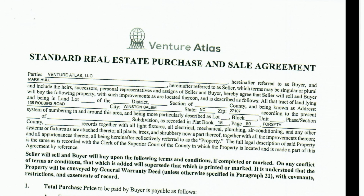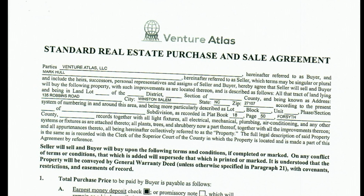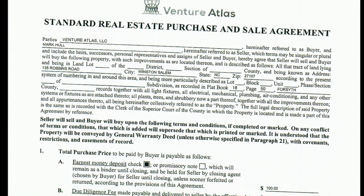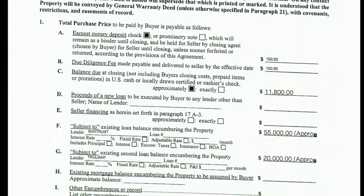So what we did with that is we ended up putting the house under contract. And I'm going to show you what our contract looks like. So here we go. I don't know who scanned this in our office with a Nokia cell phone or something. Absolutely terrible. But as you can see, it has the typical stuff you're going to put inside of a contract. And here's where it gets a little sexy.